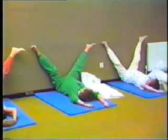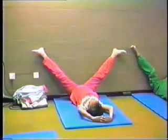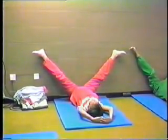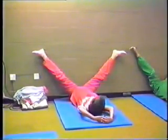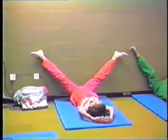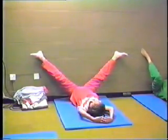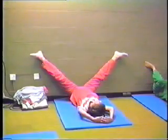In this series of exercises using the wall, the legs are lengthened and stretched and the same benefits obtained as with the sitting postures. Gravity assists to give the stretch, and in addition the spine is totally supported, thereby relieving backache. Also, these positions with the legs elevated encourage venous return, and so are good for such problems as varicose veins and hemorrhoids.